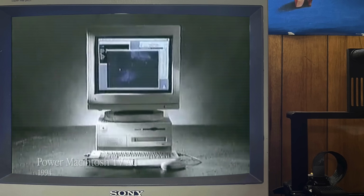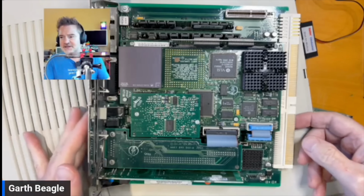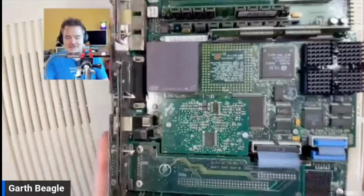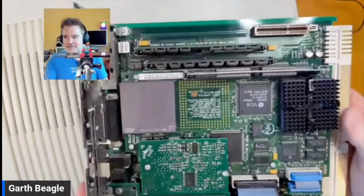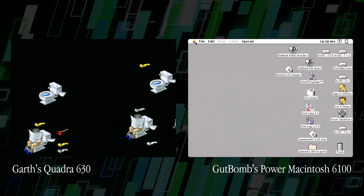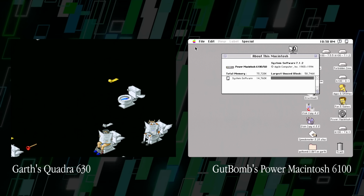If you absolutely had to buy a new Mac in 1994, would the 630 actually have been a good choice when stacked up against a 6100? My friend and 630 fetishist Garth Beagle sure thinks so. I blackmailed him into doing some benchmarks for me so we could see how the 630 and the 6100 compared running 68K code. For this test, we ran Speedometer 3 to ensure no PowerPC code could stack the deck in the favor of the 6100.